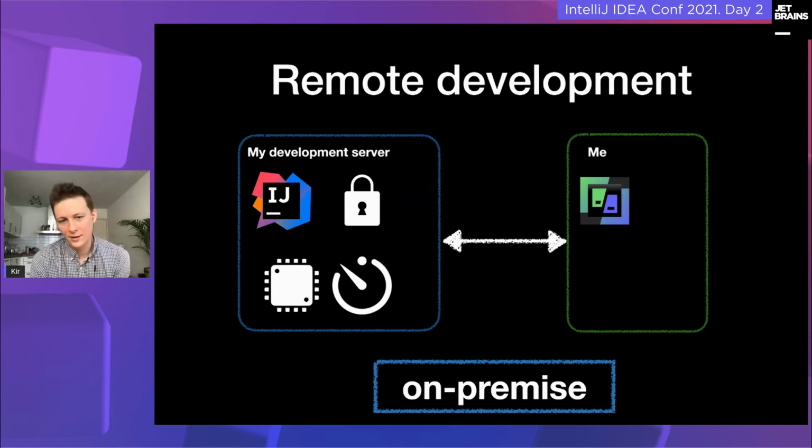And then at 9 o'clock, when I open the client, which has no source code and which should not be a powerful laptop anymore, instantly with this Code With Me-like connection, I will get access to a fully prepared development environment.